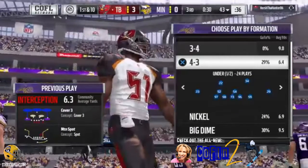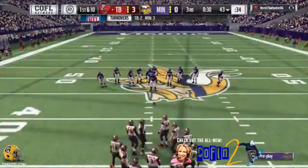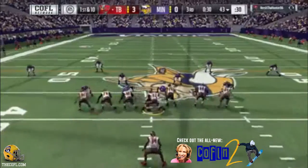And Tampa Bay trots out there now. And they had 3 points last time. But they didn't want 3 points because they were well within range of scoring a touchdown. We'll see if they can do better now. I'm with you on that one.